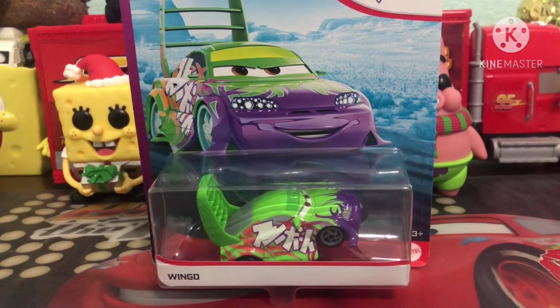I just thought I'd do Wingo first because, I mean, everybody loves the Tuners and they seem to be pretty popular among Cars fans. So that's about it, and I'll be right back with Wingo all opened up.